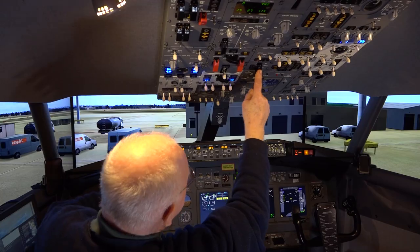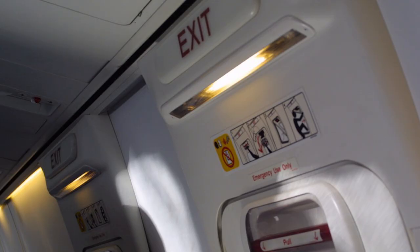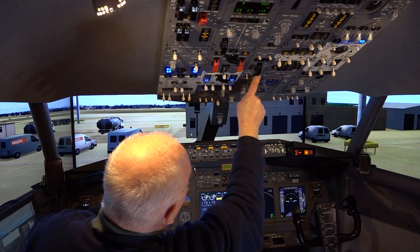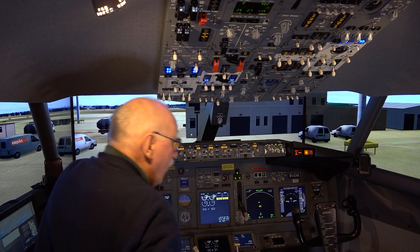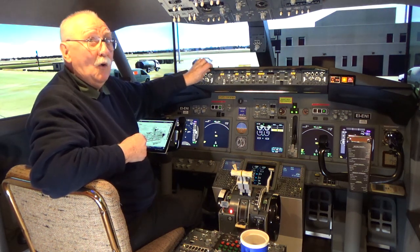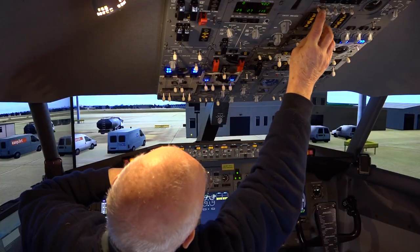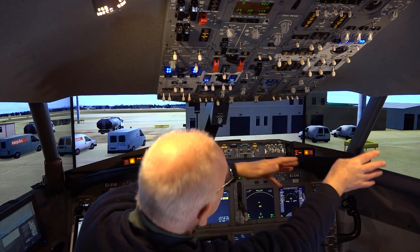Turn on the emergency exit lights. Now, these are those lights that go on down the center of the aisle and over the exits, emergency exits on the fuselage. Turn on the no smoking, fasten the seat belts, and then we wait to see if we get any cabin crew to come to us and bring us a cup of tea. Oh well, they never do, they never do. And then up here we'll turn on the left and the right window heats, that's these right here.